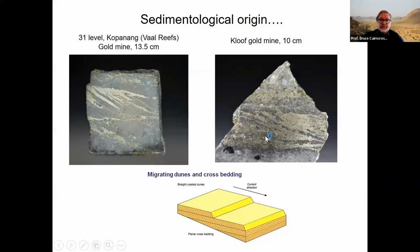Sedimentary origin, it's unquestionably so. And there is evidence. He has two polished slabs of some of the quartzites and the conglomerates. And you can see pyrite on both of these, which is dipping down at an angle here to the right. There's some there, and there's some here.